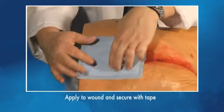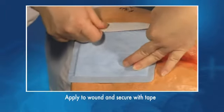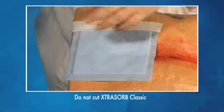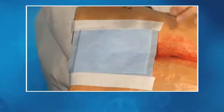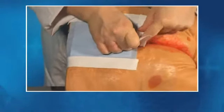And you're just going to put it on and secure it with tape. You would not want to cut Xtrasorb Classic. And it's important with Classic that you keep it in contact with the wound bed.